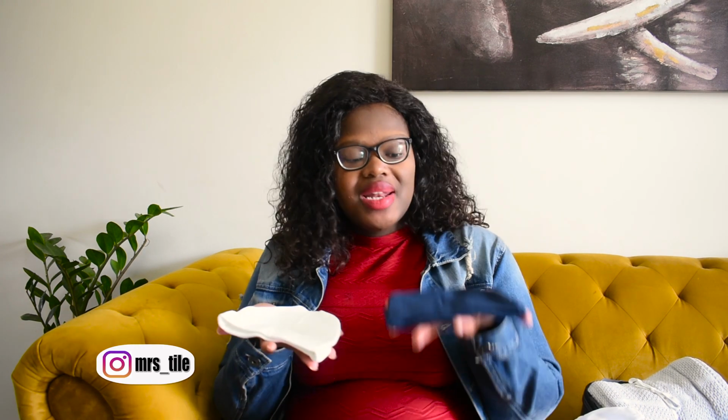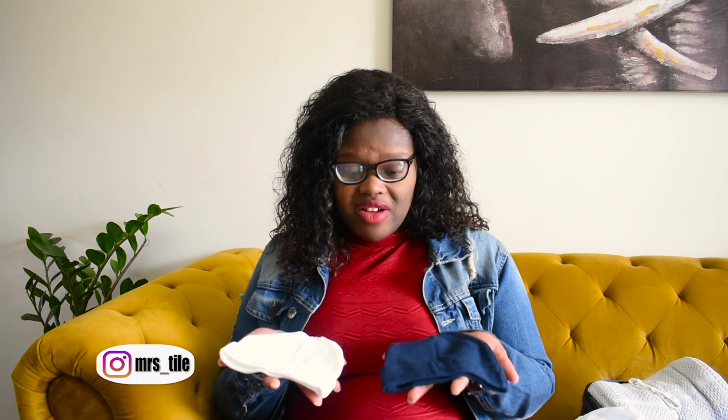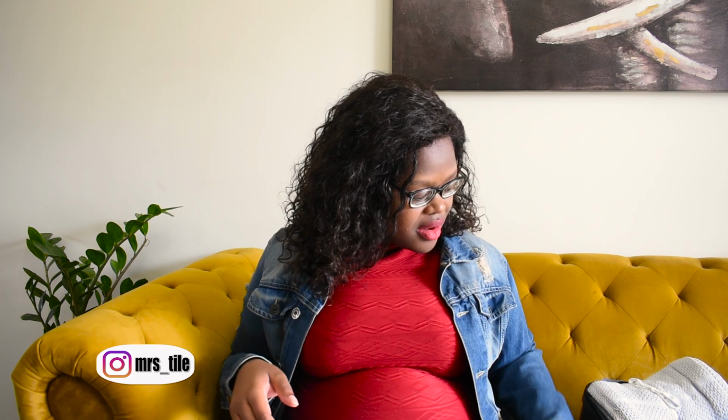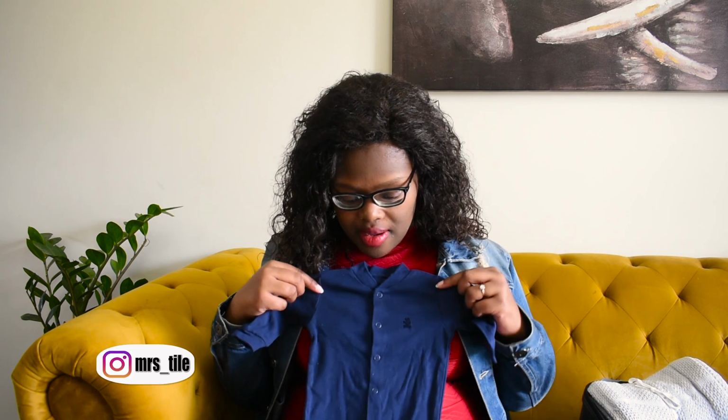So I've packed two hats, a white one and a navy one. Those two colors will definitely work with the outfits that I've packed for the baby. The first outfit is this, they call them sleepers. So a white one, and then I also got a navy one to match with the navy hat as well. So that's in terms of the full outfits.